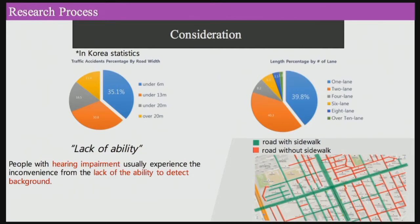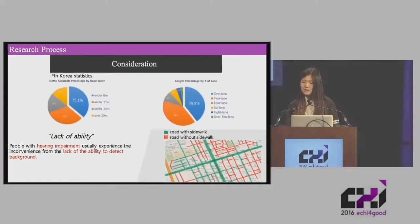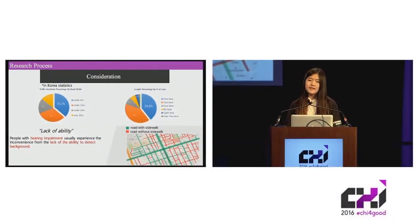So we should be careful about our surroundings while walking on the roads. And in this case, hearing usually plays a significant role. However, people with hearing impairment don't have the ability to detect cars, so it is very dangerous for those people.